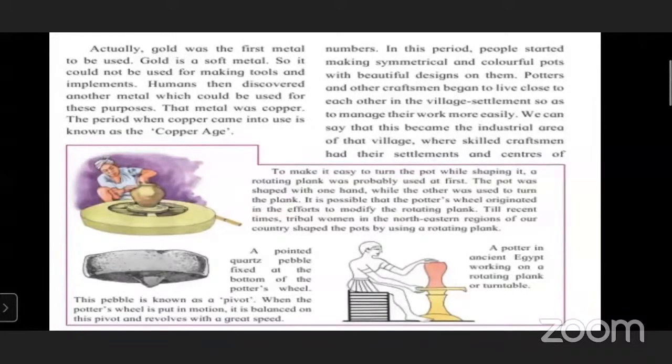Potters and other craftsmen began to live close to each other in the village settlement so as to manage their work more easily. We can now say that this became the industrial area of that village, with skilled craftsmen who had their settlements and centers of trade.